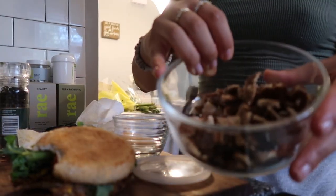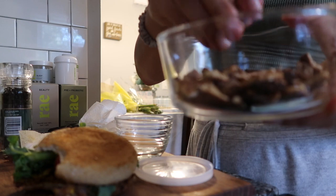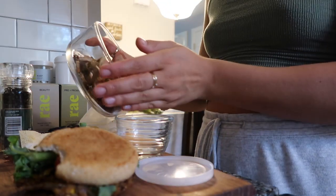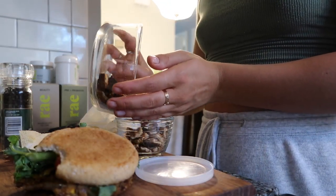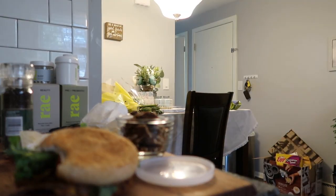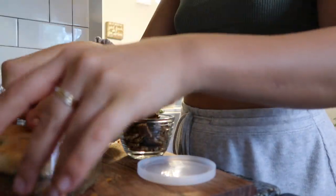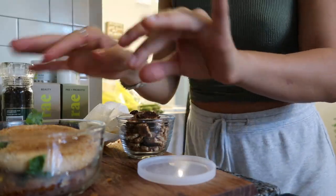So I made my own breadcrumbs with bread that went stale and that I toasted extra. So I'm just going to pour them into here so that I can put my burger in here. I'm going to do that.